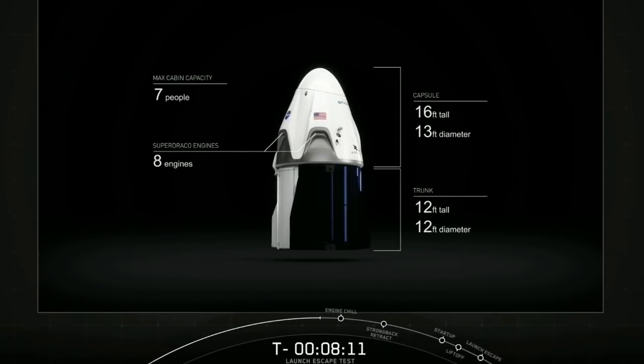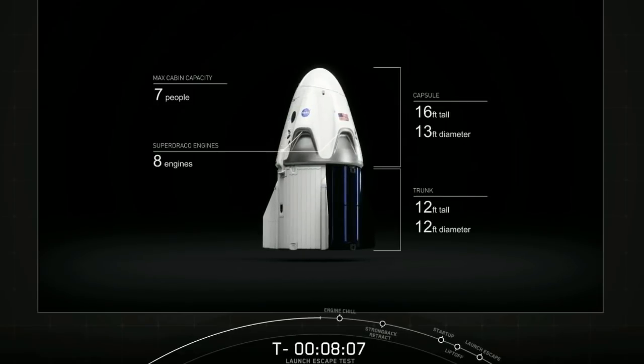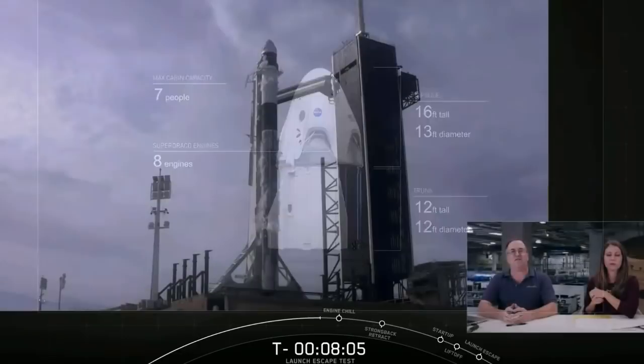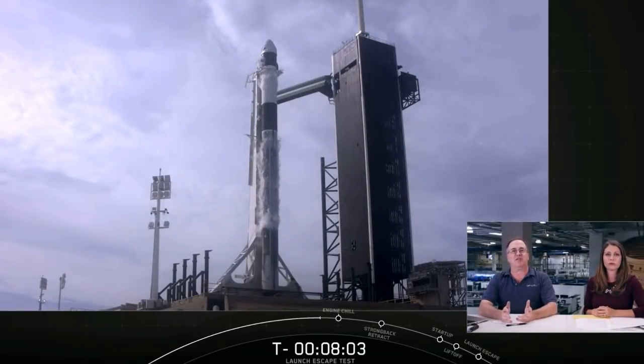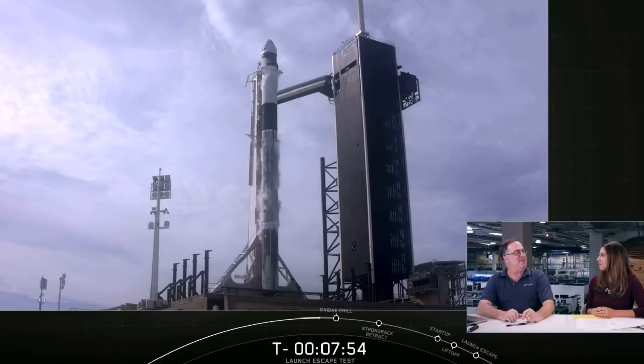Now, to give you a sense of power, when fired together, the 8 Super Dracos can move the spacecraft a half a mile in 7.5 seconds. So from a standing start, the Super Dracos accelerate the spacecraft to a speed of 436 miles per hour. That's a lot faster than a catapult launch from an aircraft carrier.